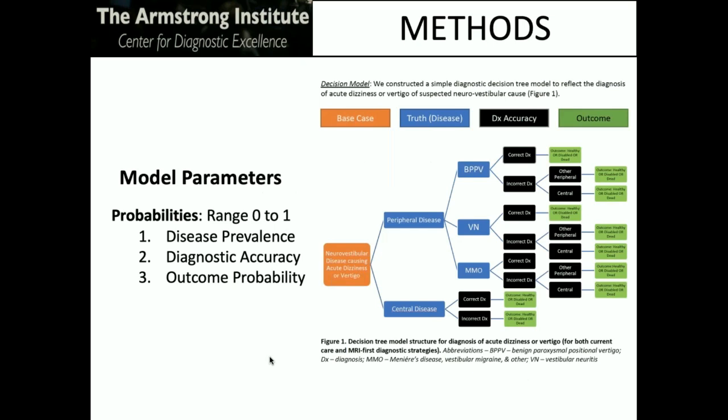So for the model parameters, first we start out with our probabilities. Our model is here to the right, and as I stated before, each pathway is associated with a probability. In this project, we consider 3 different types of probabilities: disease prevalence, diagnostic accuracy, and outcome probability. Outcome probability refers to the probability of being alive and healthy, disabled or dead, given either a correct or incorrect diagnosis of the underlying disease.